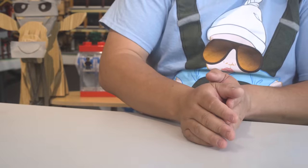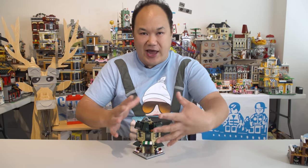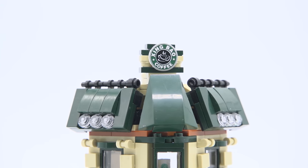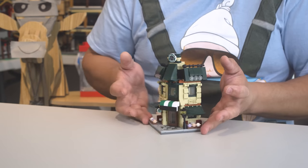Okay, this one. This one is, of course, copycatting Starbucks. So these guys are really smart. They did not put the Starbucks logo on top. They put their own logo on here, XINGBAO Coffee. And it actually spelled coffee right. It's got that Starbucks look and a Starbucks color, and it's a corner shop.